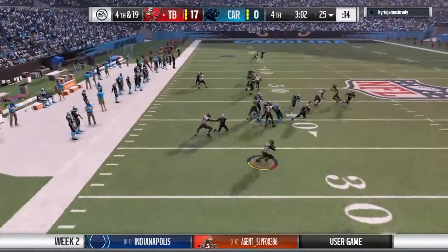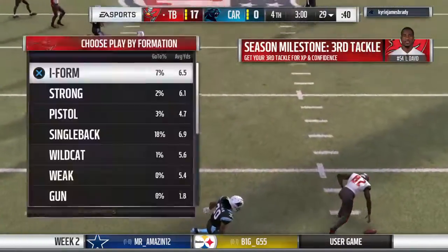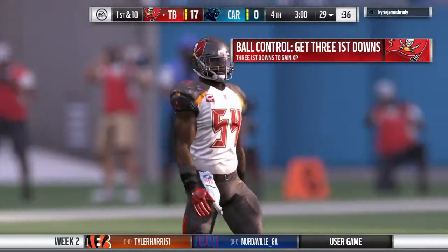That's taken on the 25. It'll be a 48-yard punt. 5 there on the return. And the Bucs will get ready to go on offense. And Tampa Bay trots out there now.